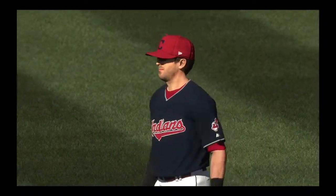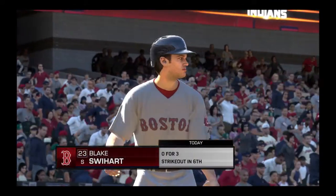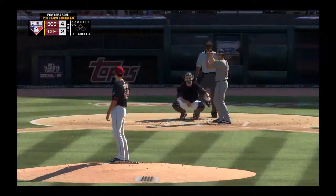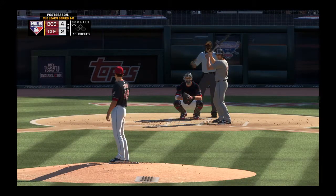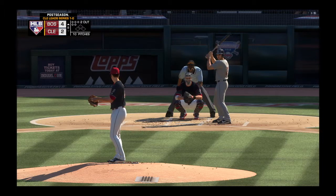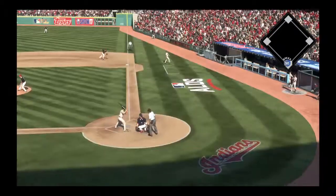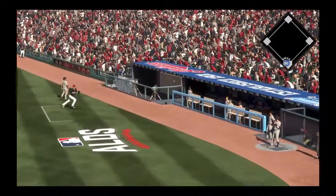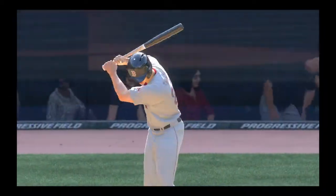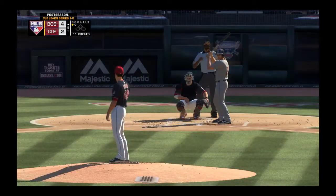Now batting, catcher Blake Swihart. And that'll bring in the speedy catcher Blake Swihart. No hits in 3 tries so far. He's struck out once. Check to swing there and pops this one up. And no one will get this one. Two out, nobody on.